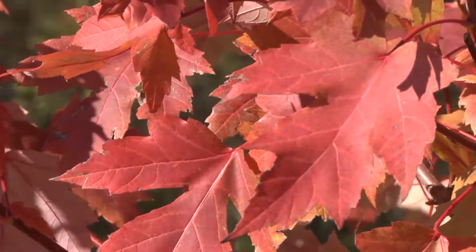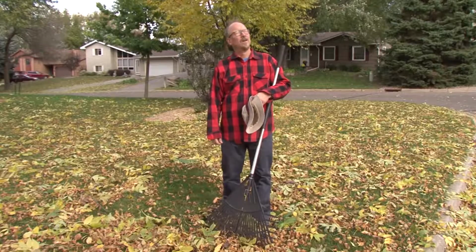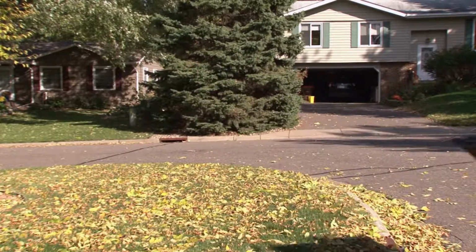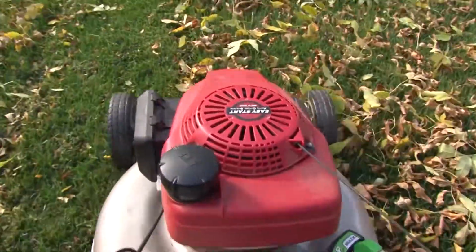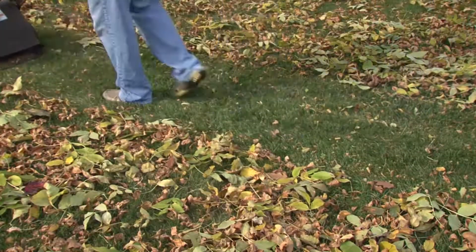The colors of the autumn leaves are so beautiful. Until they're covering your lawn. Raking leaves, bagging leaves, and hauling leaves away is a pain. Did you know there's a better way? Using your lawnmower to mulch the leaves in your yard is easier and kinder to your grass. The mulched leaves and grass decompose quickly and act as a natural fertilizer.